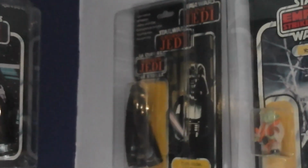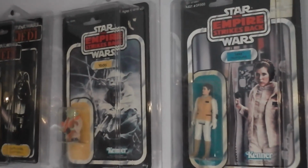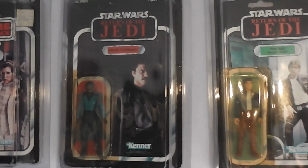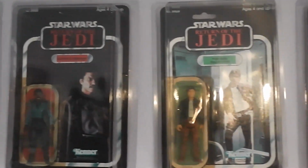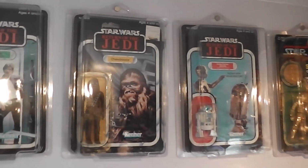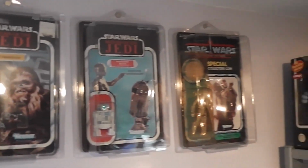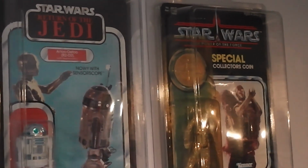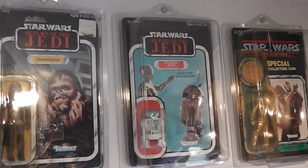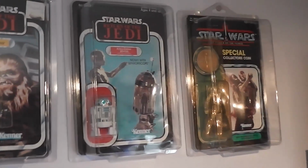I've got Darth Vader on a tri-logo Return of the Jedi card. A couple of Empire figures, Yoda and Leia in the Hoth outfit. And then moving on, we've got Lando Calrissian on a Jedi card. Han Solo in his Bespin outfit, again on the Jedi card. These are all on Return of the Jedi cards for the most part. Chewbacca and R2-D2. And finally C-3PO on the Power of the Force card with a coin. They're all kept in UV resistant plastic cases to try and prevent the bubbles getting any more yellow than they are at the moment.